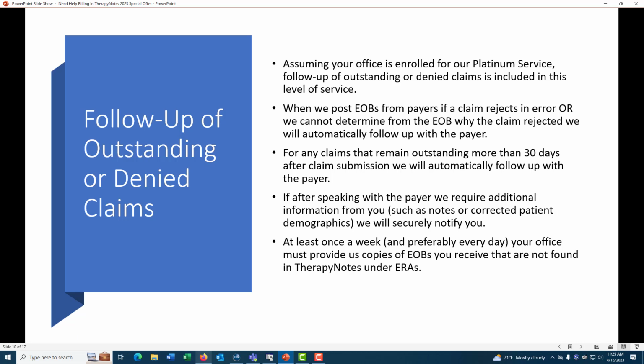Now, there is one condition. At least once a week and preferably every day, your office must provide us copies of EOBs you receive that are not found in TherapyNotes under ERAs. So you're not sending us all EOBs. You only send us those EOBs you receive that do not appear under ERAs in TherapyNotes. It's incumbent upon you to make sure you do it at least once a week.